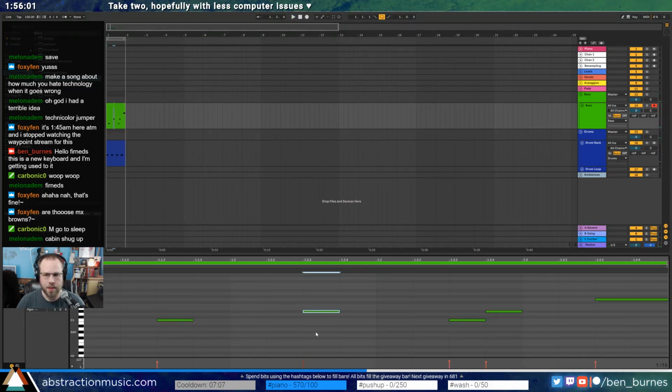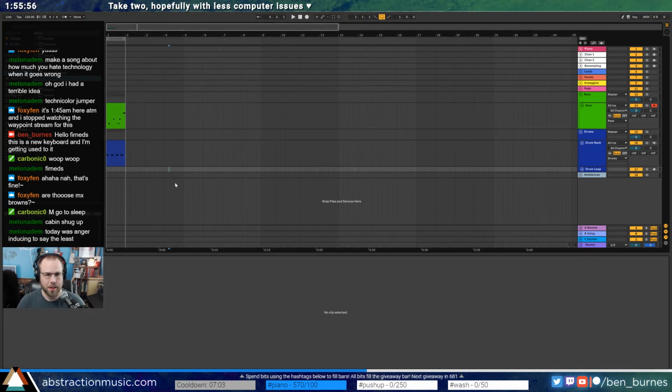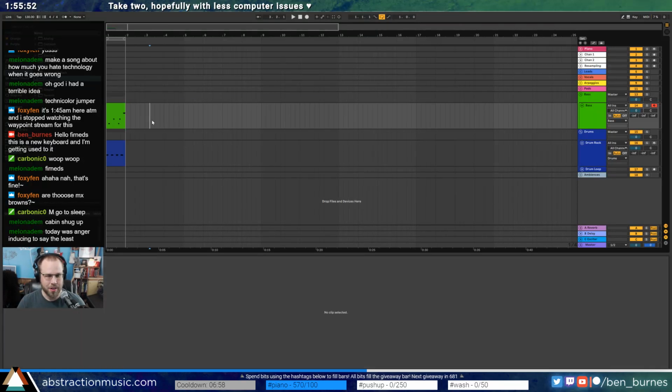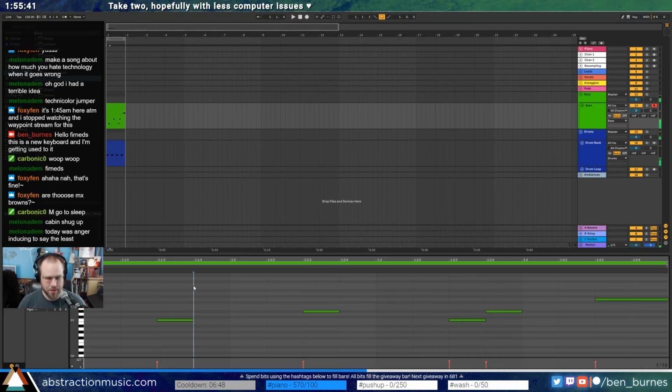Control tab. There we go. I'm hitting Alt Tab instead of Control Tab on this keyboard, or Shift Tab. Sorry, I got to get used to it. It'll get there. That's too low.